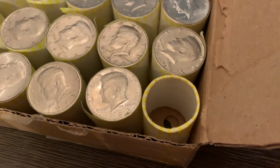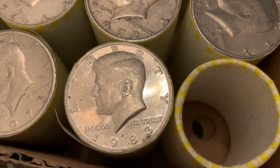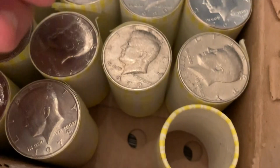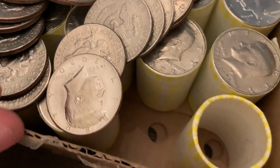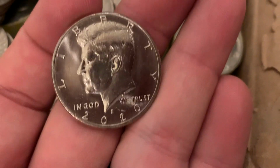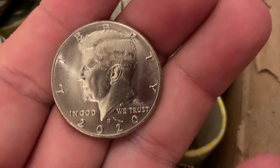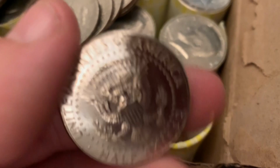Don't do it. Hey, so I just got looking closely. Of course, we discussed that NIFC right there. That's a proof. 1987 S. I'll get it out of the roll here and we'll take a little bit of a look. It's kind of easy considering. Almost, hey, my first 2020 too. Look at that. I have not gotten a 2020. Well, I mean, I have. I'll link the video right up here. The 2020 silver proof. But this is my first clad NIFC 2020 D. Really cool.